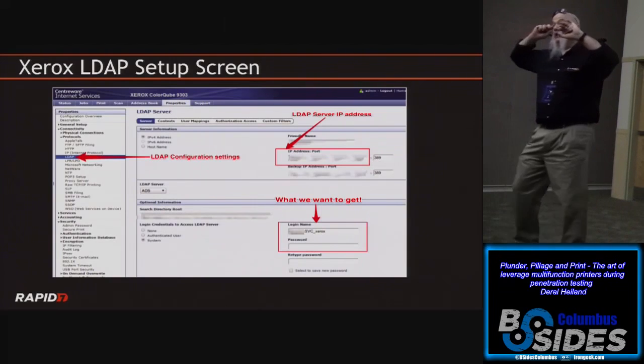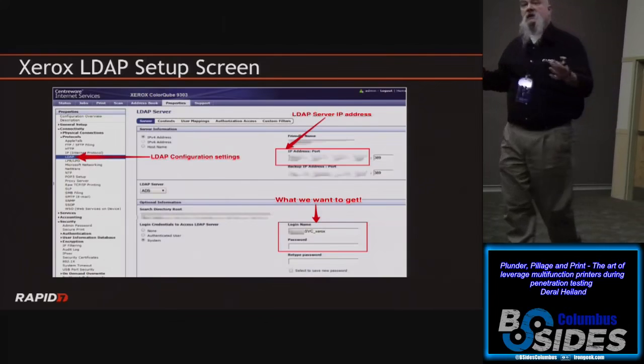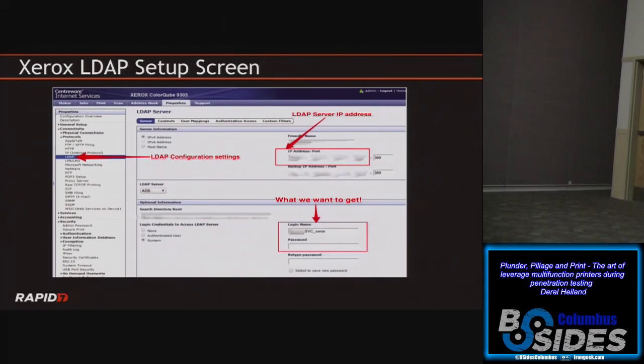Interesting story with this. When I first released the printer attacks, the attack vector here was a lot different. It used to be you would just go to the printer, go to the configuration page, click View Source, and you would see the LDAP password. This is how it was. Well, I talked about that at ShmooCon and basically made about a half dozen vendors look bad. And immediately they came out with this fix. The fix was the password is no longer on the page.